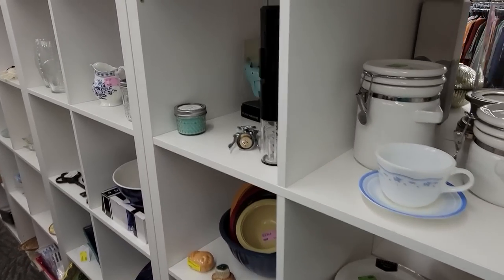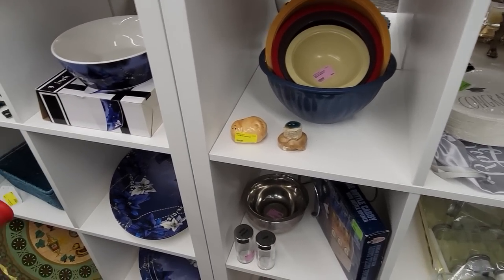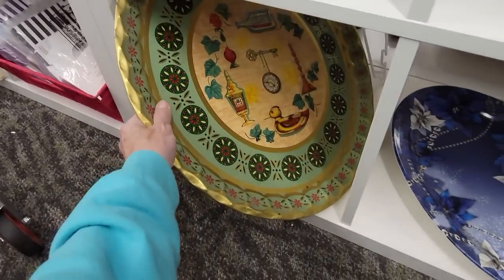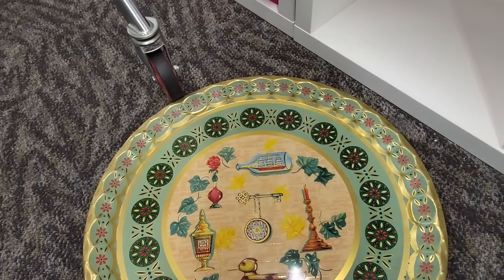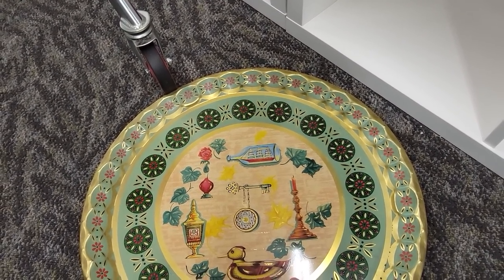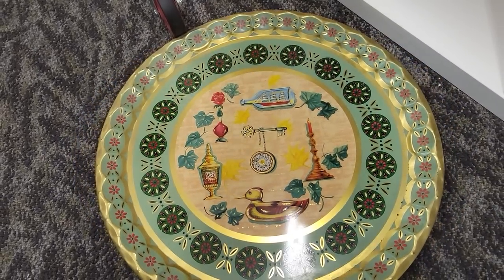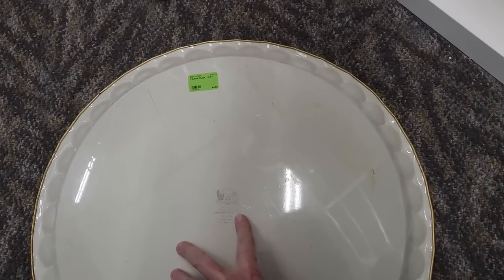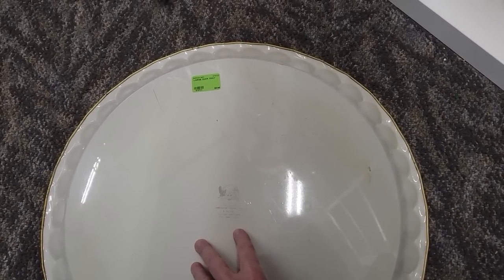I'm going to run those. All right, let's cruise down the aisle here. This is more of our kitchen section. Ooh, what are you? This looks like one of those. Oh no, it's metal. I thought it was one of those alcohol-proof Japanese trays, but it's not. It is a metal tray. Now I'm thinking it almost looks like a Briard. But let's see, it says something on the back here. It's Lancaster serving tray. Very interesting.